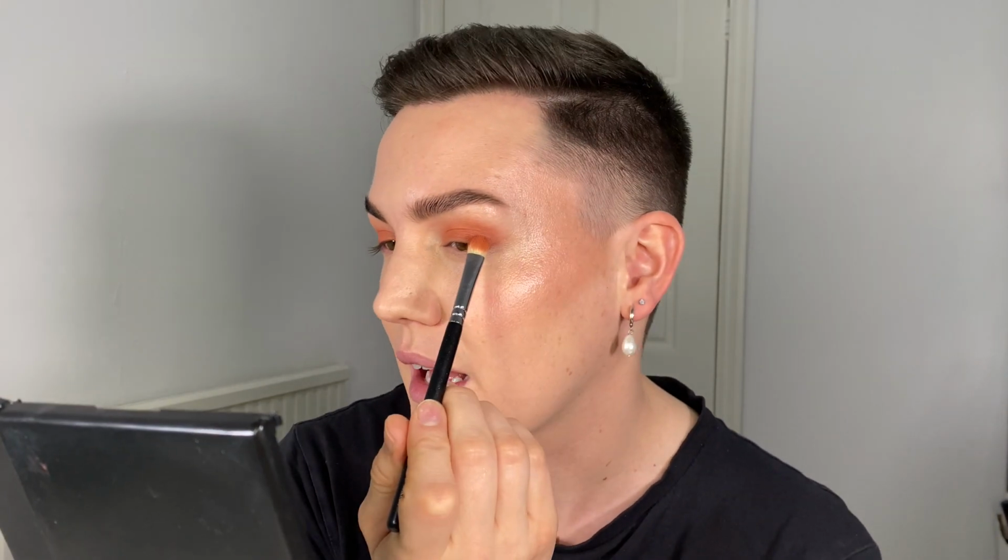Pack it on. I like to do a lot of dimension in the outer corner of my eye just to help give shape to them. That's a really lovely sort of rusty brown. Deeper still on the red trend, I'm going to go in with this sort of burgundy purple. I guess it's not really purple, it's more burgundy than anything else.